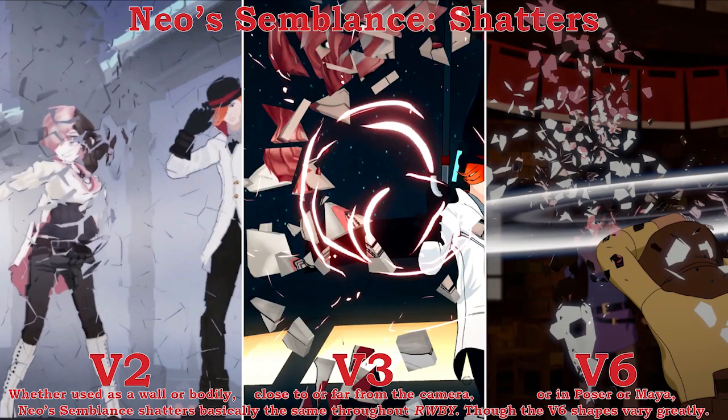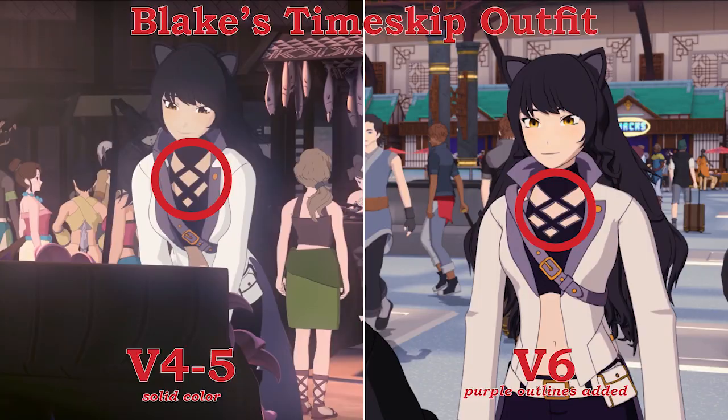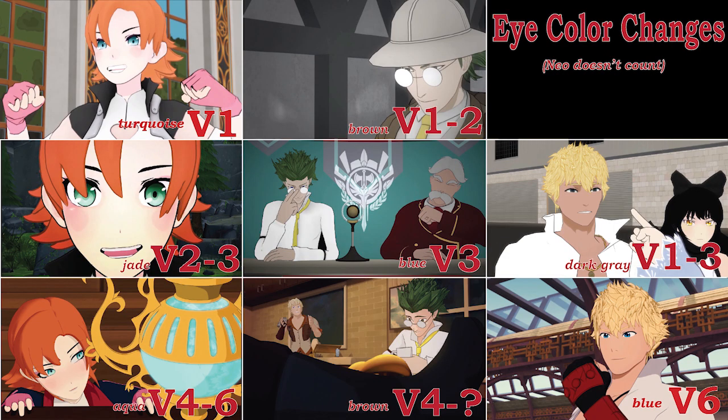You know, they're using every volume's pipeline to test different effects like bloom and depth of field. But I do want to see it find its place. I want to see the crew stick with one visual identity for the show. I mean, we can't ignore that RWBY's identity has changed as RT Animations has.